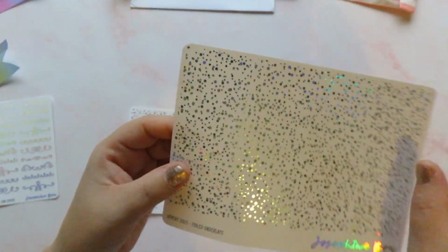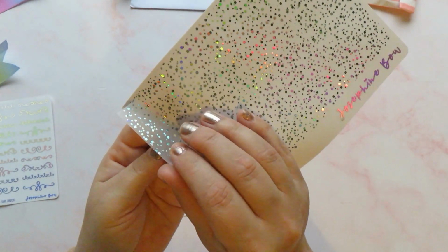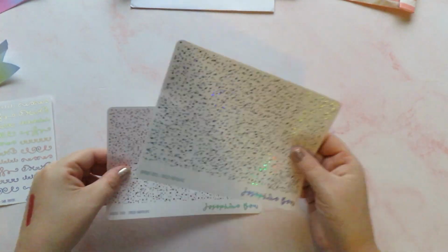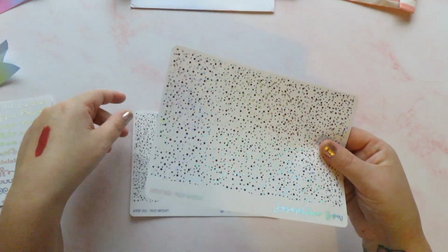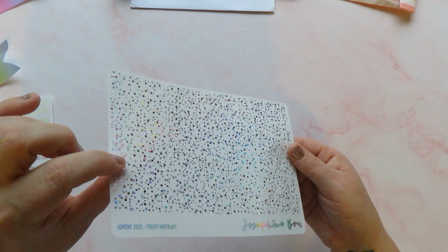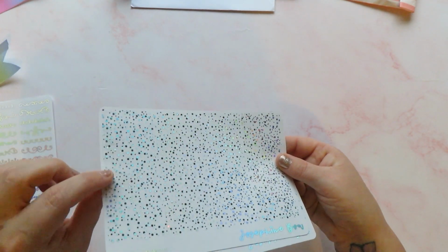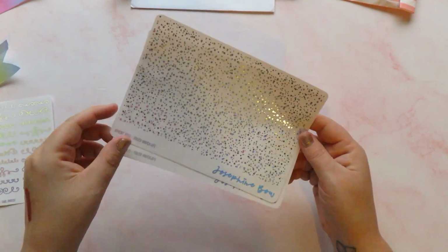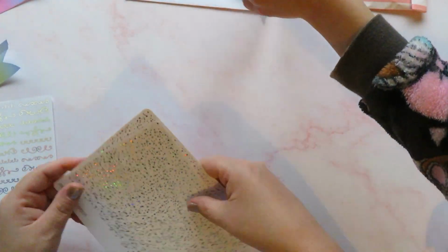These squares. Oh, these are pretty. And we've got some more here as well. I don't think it's going to pick up on camera, but this one has got like a hot pink underneath. I can actually see holographic. And then this one has got like a teal underneath. It looks like baby blue. Yeah, kind of a bluey teal, isn't it? It's very, very pretty. I love those. Oh, you're picking it up a little bit there. They're gorgeous. What a good idea.